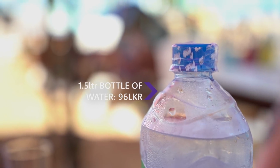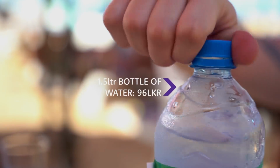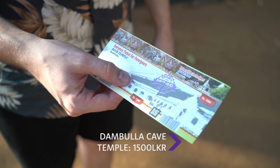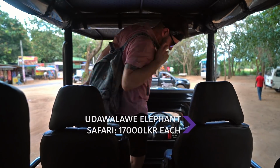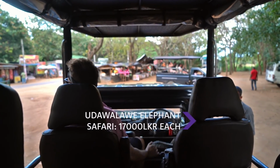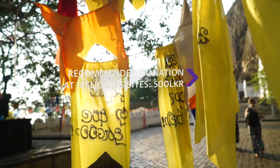1.5 litres of bottled water costs around 95 rupees. And while we're talking water, the bottle must be sealed and definitely don't drink from the tap. Entrance to the cave temple in Dambulla, 1,500 rupees. Elephant safari at Udawalawe National Park was 17,000 rupees each. Donations? When visiting free religious sites, we suggest 500 rupees.